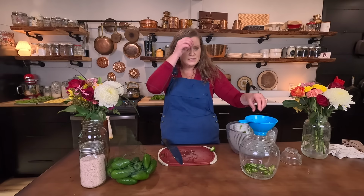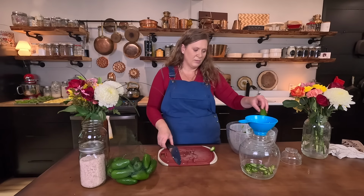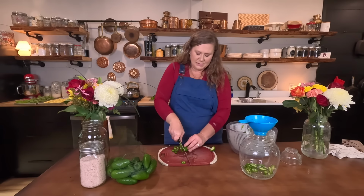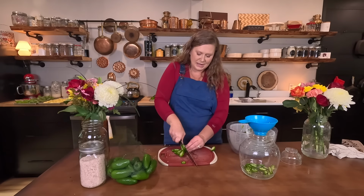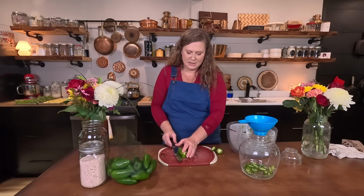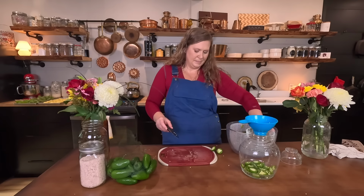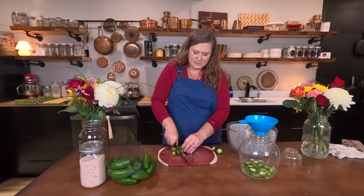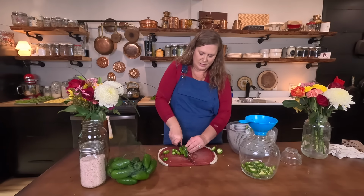So the jar is super cool. It has this water ring, and that allows the gases out, but keeps everything from getting in, instead of using the weights and all of the different things. So how many jalapenos can we fit in the jar?